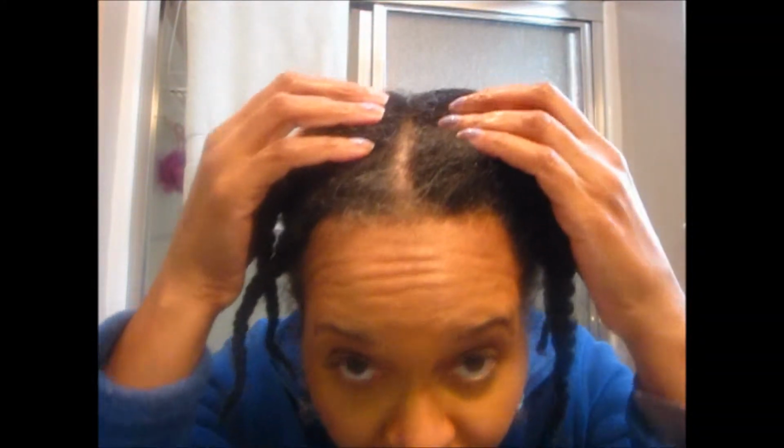And when I say the density, see how puffy the roots are? My hair has a lot of thickness at the roots. So that's what I mean by density, is that you have a lot more hair within the area of space. And so the thickness of your hair is a lot more hair in each area.